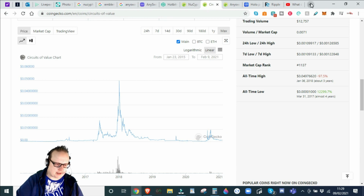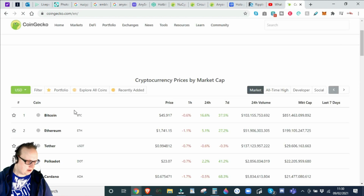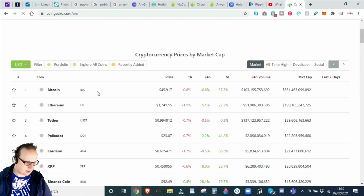So let's go to CoinGecko. There's not going to be any search results here, it's just looking at the top 100 of CoinGecko. As we scroll down, we know that Bitcoin's number 1 at the moment. We know that Ethereum's number 2. And we know that XRP's dropped out of the 3rd spot and the others are actually gaining traction.